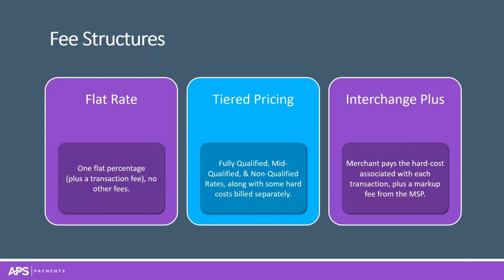Then the last fee structure, and this is the most transparent, the one we would always recommend, is Interchange Plus. Interchange Plus basically offers to provide the merchant the hard cost from the card brand plus a transaction or markup fee from the processor. This is very transparent. Why? Because there's an area in which we teach our merchants they can go and verify the rate that the processor is giving them is actually coming from Visa and MasterCard.